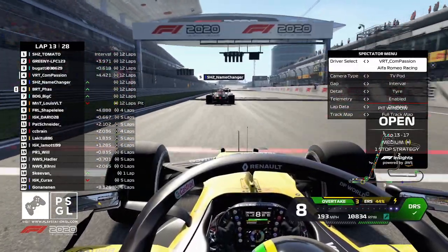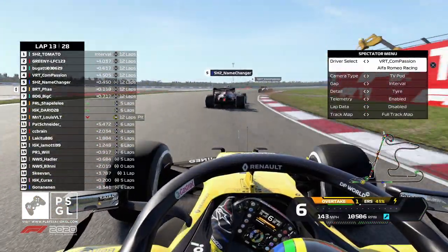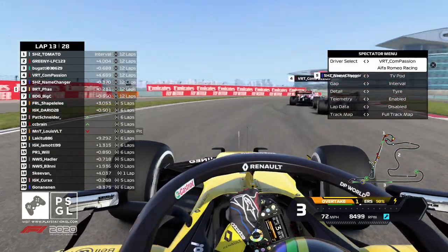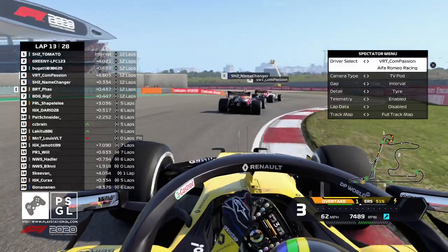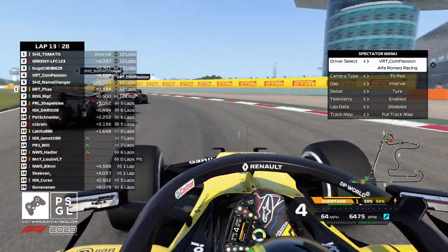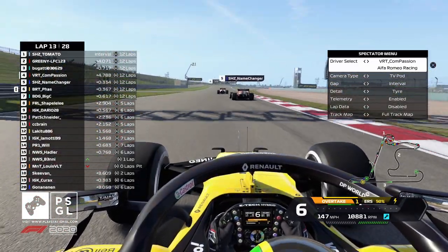We are seeing some pit windows pop up. We are seeing Faz potentially going on to the medium tyres, so you think he can't go on to the softs. And we are seeing Louis just pitted onto the hard compound tyres a few laps earlier than I thought it was going to be. But we will see. This train is getting ever more exciting with Compassion, Name Changer, Faz and Big C as well.